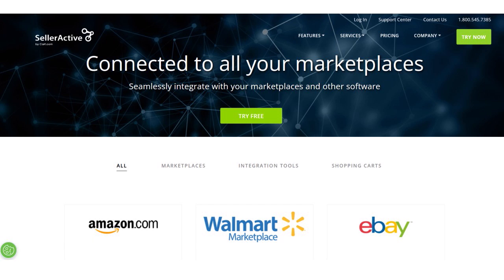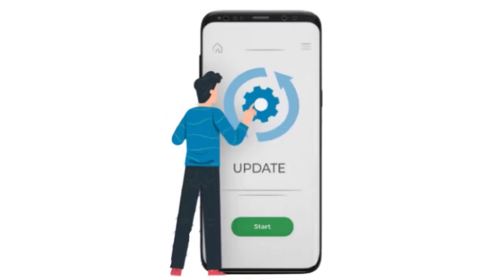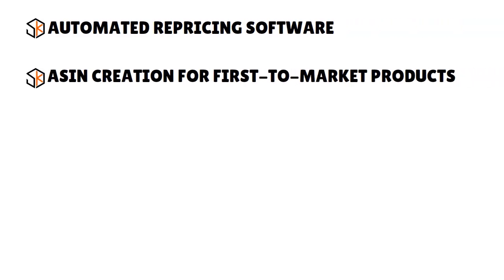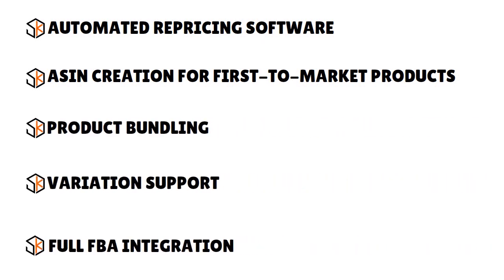Okay, and so when you think about Seller Active, I want you to also think about their uploads. Very easy, very intuitive, very user friendly. They have other more powerful e-commerce features: automated repricing software, async creation for first to market products, product bundling, variation support, and full FBA integration.